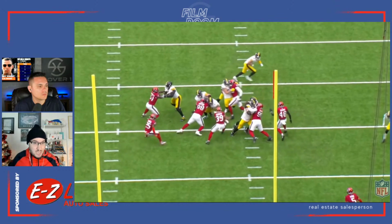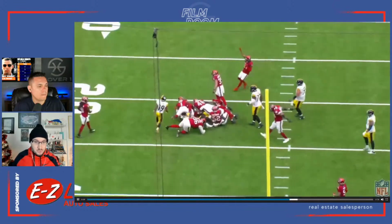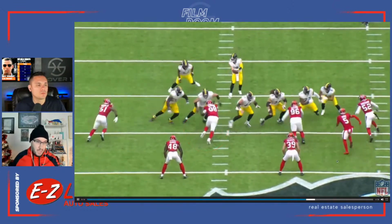But he has this built in where he can drop the knee. And either way, however he does it or chooses to do it, he doesn't give ground. He gums up the works. He's got really good block recognition.